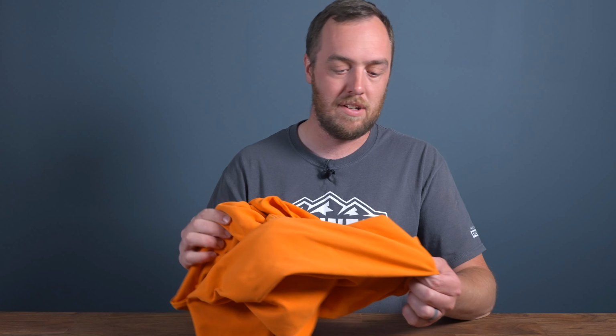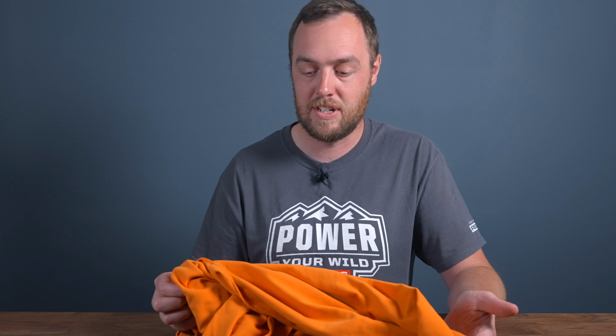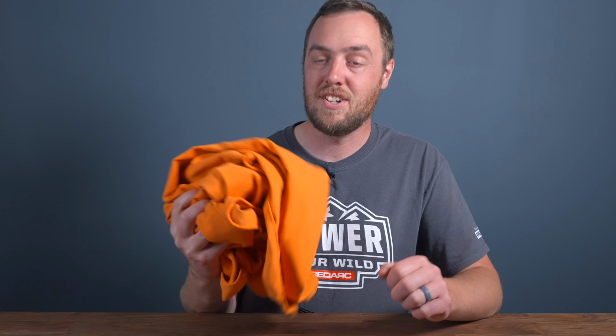These microfiber towels take up almost no space when they're fully folded up, and they'll dry when you hang them over the steering wheel overnight, over the back of a seat, or you can actually pack these back up into the little stuff sack that I've got, and they'll even dry in there. So microfiber towels are a great investment.